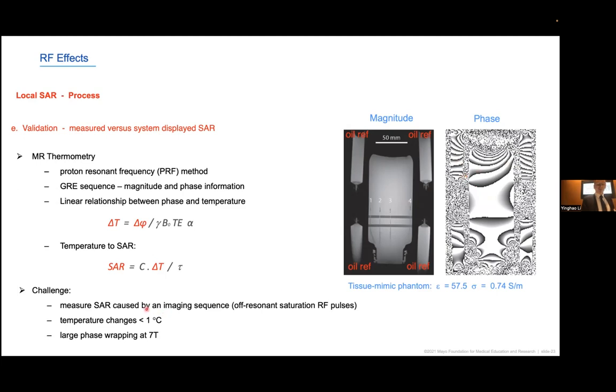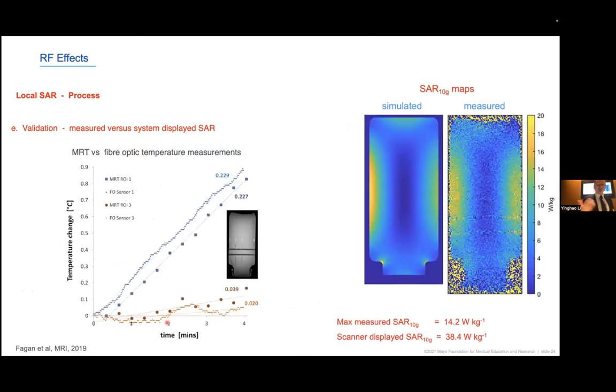And again, we're measuring SAR due to the actual imaging sequence. So we're always limited in how much power the scanner will allow us to transmit in. So we just use some off-resonant saturation pulses to get the heating. Nevertheless, the amount of heating is really quite low, less than 1 degree Celsius. And we had to deal with the large phase wrapping, as I mentioned before. This is just some data.